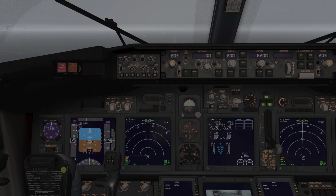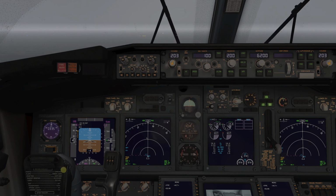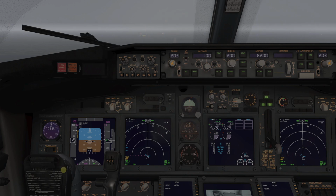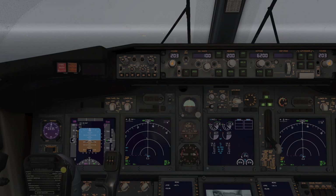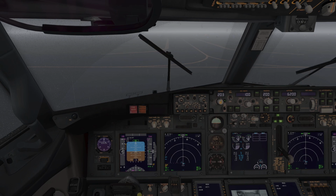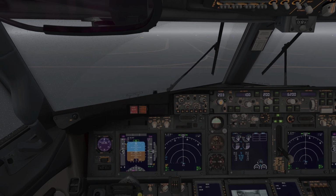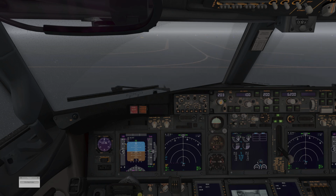And same thing for the standby indicator. Alright, let's turn on the pilot's flight director and the co-pilot's flight director. Let's tune in ground. Departure Delta 2434. And let's file our flight plan.